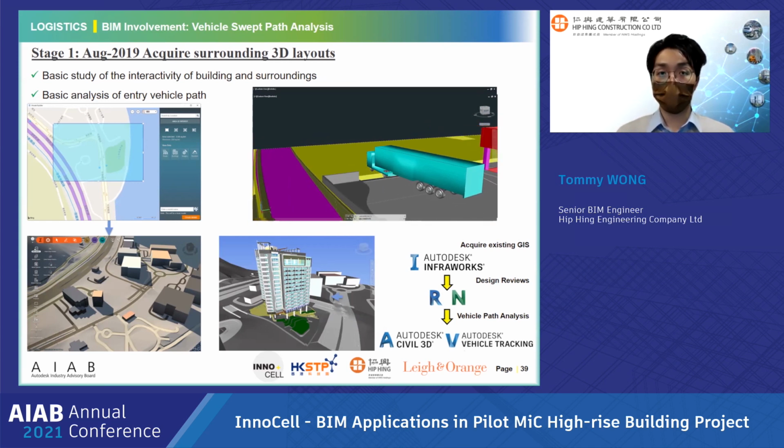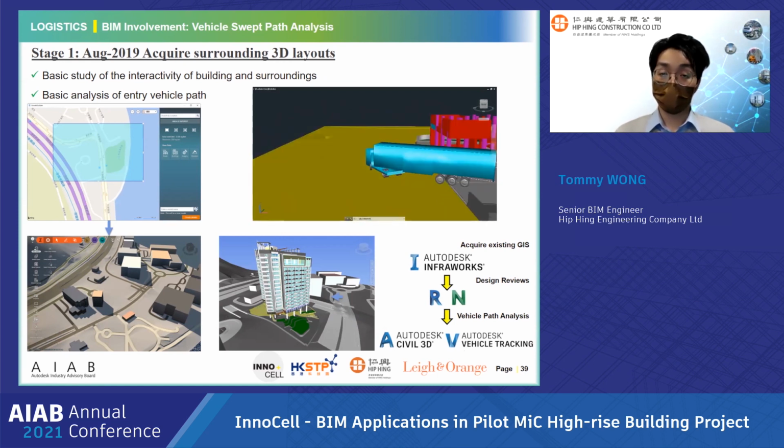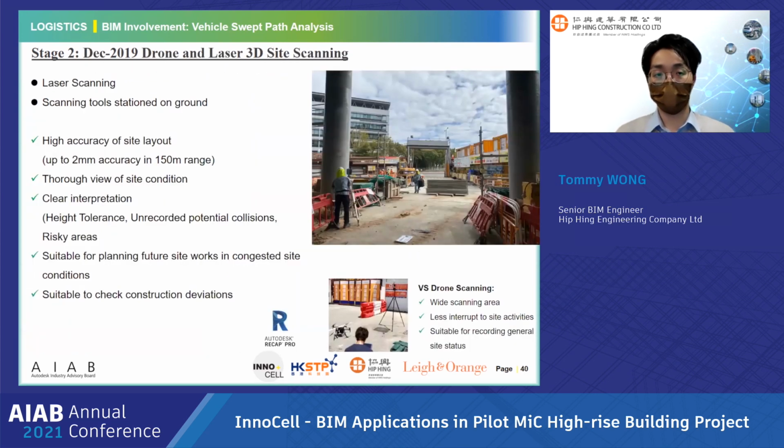We first acquired the general surrounding site layout from InfoWorks. The advantage is that it already equips some trivial GIS geometry and data, like the roads, like the sea, like the mountains, and some buildings nearby. After that, we can incorporate the InfoWorks models into our construction BIM model, and then try to run the swept path analysis in CIFO 3D. At about 2 weeks before the first batch of module arrives, we are already familiarized about the vehicle swept path analysis.